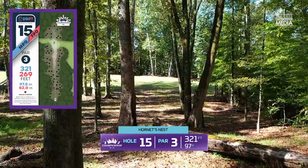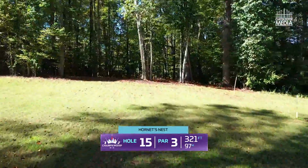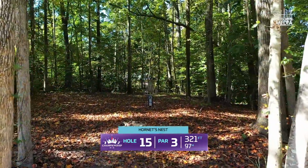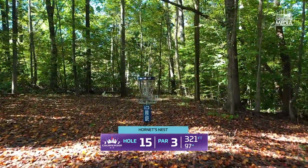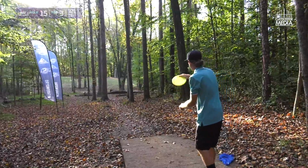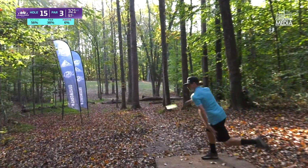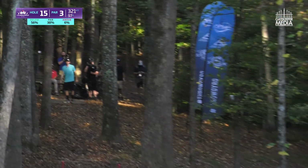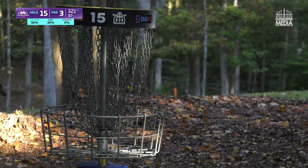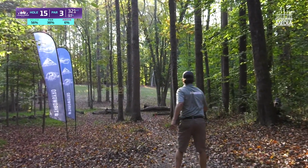321 feet. There is a Mando on the left side that you have to stay right of to throw down this 6-foot-wide gap. Yeah, it's about 6 foot wide. Once you get out into the open, you still have to carry across a grassy part of the fairway to get back into the woods on the other side. And Matt Bell throws a good shot here, but is just off to the left. He's made the Mando, so he'll be able to advance forward from there.